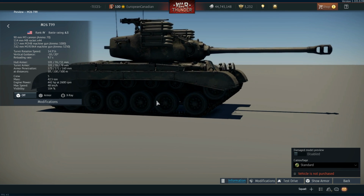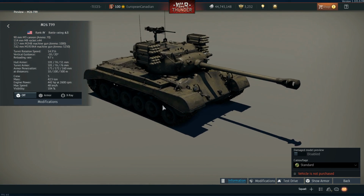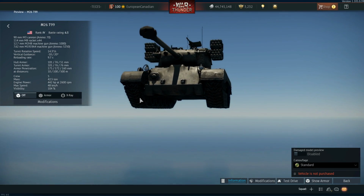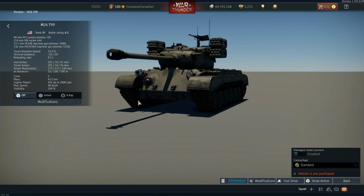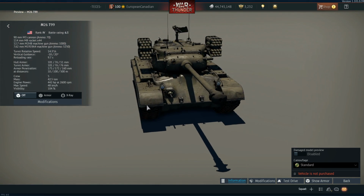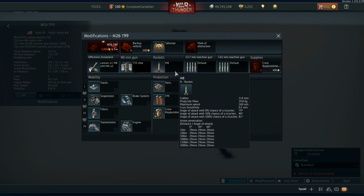This is a little bit less good, even though it is definitely one which is kind of different, because most people will not have played this. The reason is that you normally have to buy the Calliope before getting this vehicle, and as you can see, it's an M26 with a bunch of rockets attached to it, and these rockets are M8 rockets.